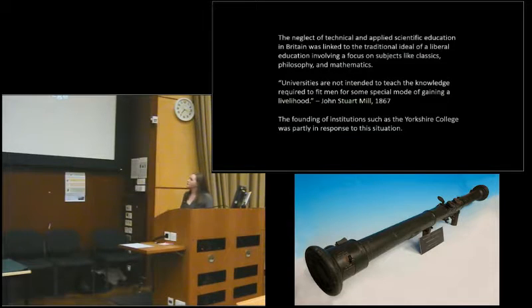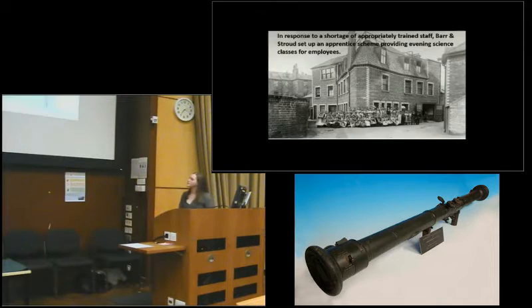And the founding of institutions such as the Yorkshire College was partly in response to this situation. They taught more scientifically relevant industrial subjects, as we heard earlier. So this went some way to changing the picture that we've just heard about. However, Barr and Stroud did still feel the effects of this tradition. So they struggled to find employees for their company who met the high standards of education that they had.